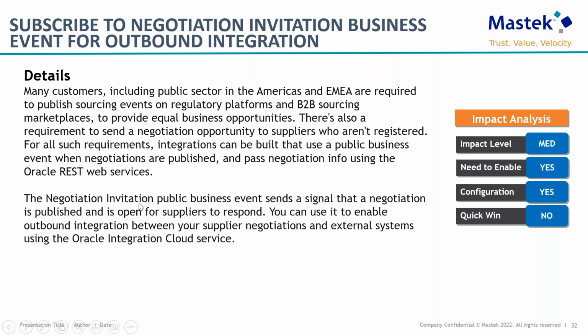The negotiation invitation public business event sends a signal that a negotiation is published and is open for suppliers to respond. You can now use it to enable outbound integration between your supplier negotiations and any other external systems using the Oracle Integration Cloud services.